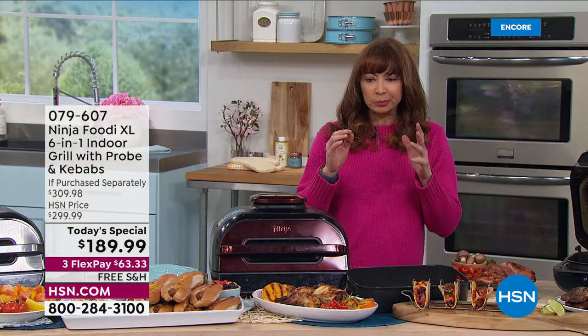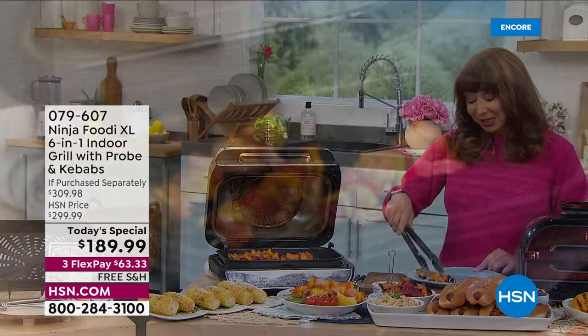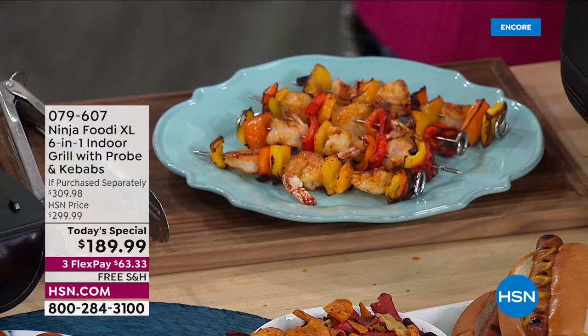The food is literally melting in your mouth. I mean, kebabs, you saw us start this at the beginning of the show. I asked Hannah if I could, I actually like to get more of that char. So truthfully, they were done a lot earlier than this, but I like to have a little more caramelization on the meat. And that's the thing that's so cool about this. Dinner is done, dinner is served, but more importantly, it's a crowd pleaser because you're making them to everybody else's liking with that temperature probe.